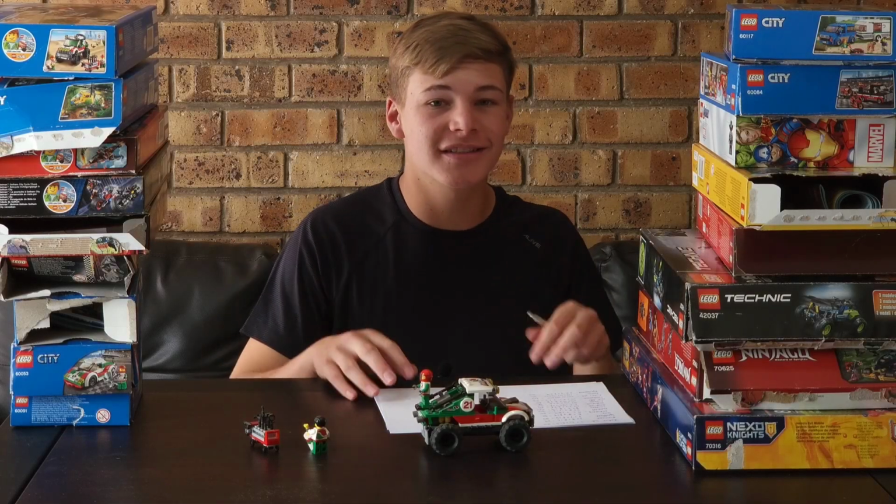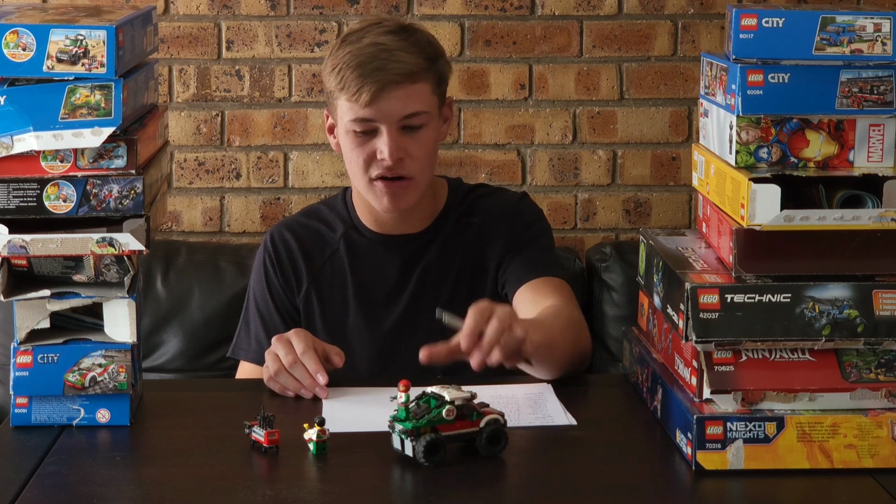Now this will be a really fun set to animate, seeing as it's a car, but the thing that really stood out for animation are these tools, which I can use in animations to give it a little bit of oomph.